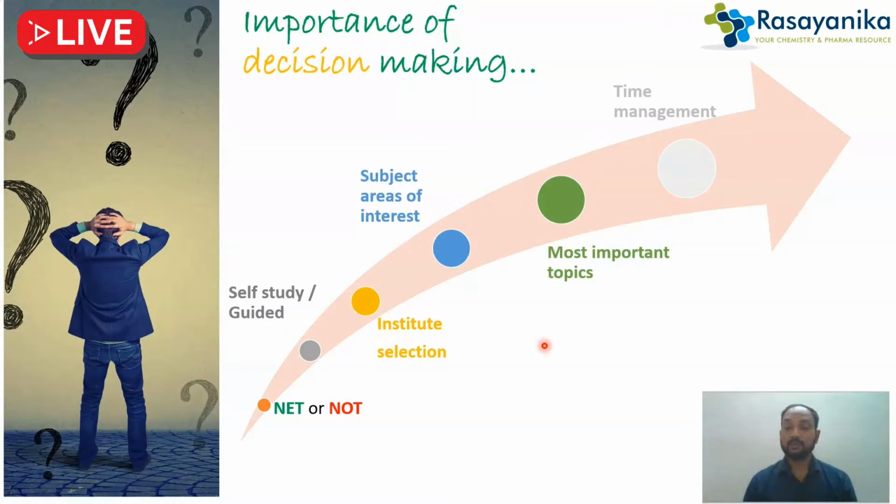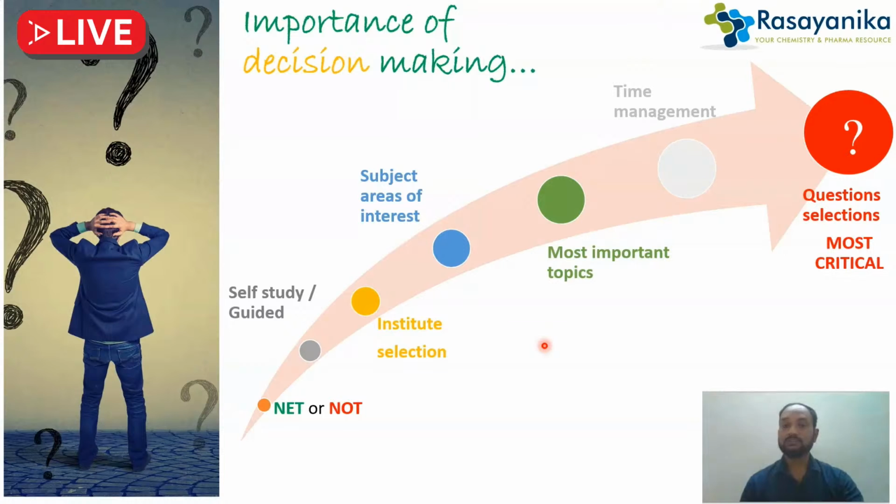Time management, how to decide whether you are going for only studies or you are going for smartphones and TV, how you are going to manage your time, all those decisions are very important. These are long-term decisions, but having done everything correctly, if you don't know how to choose questions while writing the CSIR exam, then all the efforts will go in vain. So question selection in the examination is the most critical step in qualifying the CSIR NET examination.